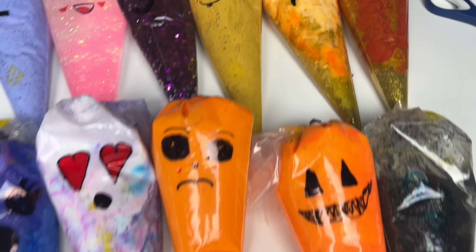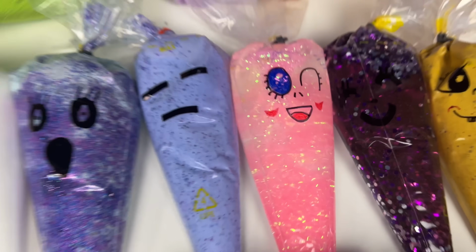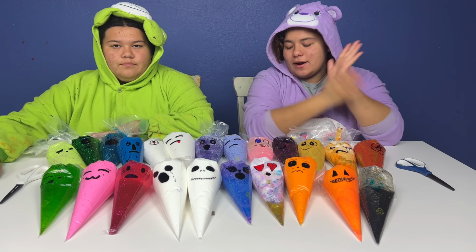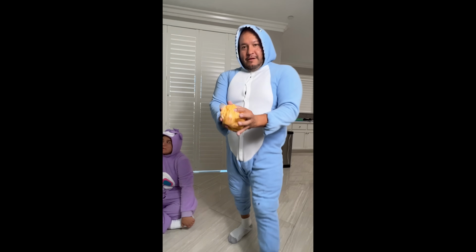I think this one is my favorite because I love the pink color, and the face is pretty cute. I think I like them all. Oh, I like the pumpkin because it's Halloween. Oh, this one's cute with the heart eyes. And guys, we're Care Bears because some costumes only have some slime on them from some YouTube Shorts and TikToks. So we decided to wear it in the video.